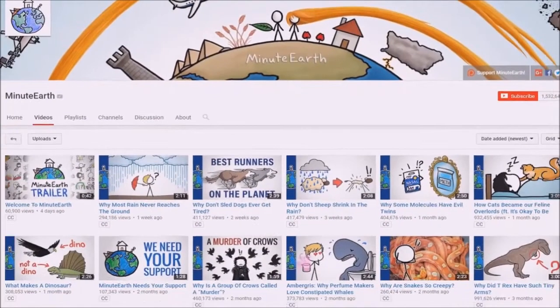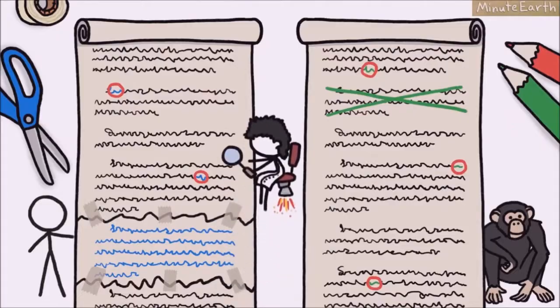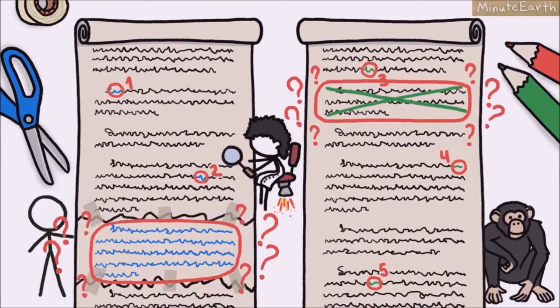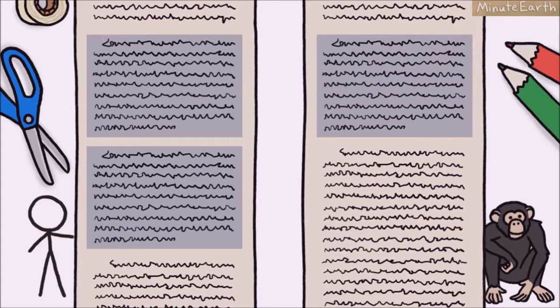Let's see how Minute Earth, a secular training site that holds to an evolutionary perspective, describes it. When researchers sat down to compare the chimp and human genomes, those single-letter differences were easy to tally, but the big mismatch sections weren't. For example, if a genetic paragraph, thousands of letters long, appears twice in a human scroll, but only once in its chimp counterpart, should that second human copy count as thousands of changes or just one?